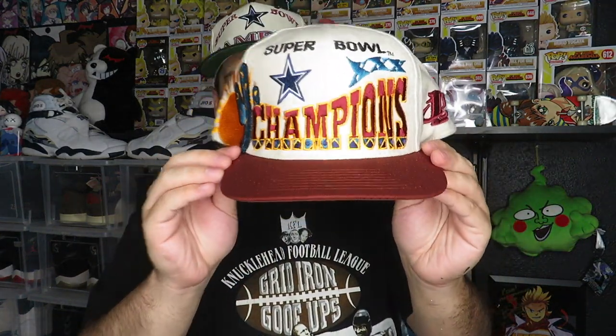As you can see, I already pulled the tags off and I've worn it a couple times. Coming in at number 4, this comes from flea market grabs number 142. Paid $2.50 for this one. It kind of sounds like a weird number to pay at the flea market, but it's because I had got 4 hats for $10. So I kind of divided it and yeah, this one was $2.50.